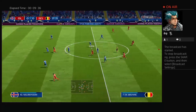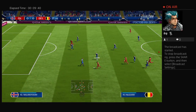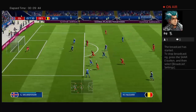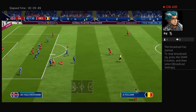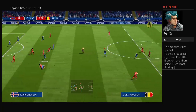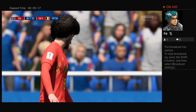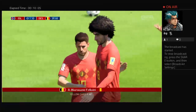Axel Witsel. On to the attack now. Tried to tackle here, and he's done that. With Munson. It's in the laws. Could be a yellow card here for that foul. Challenge, isn't it? And the card's coming out.